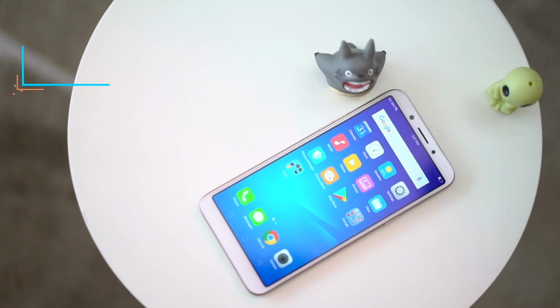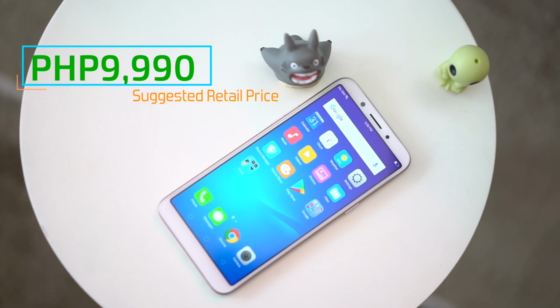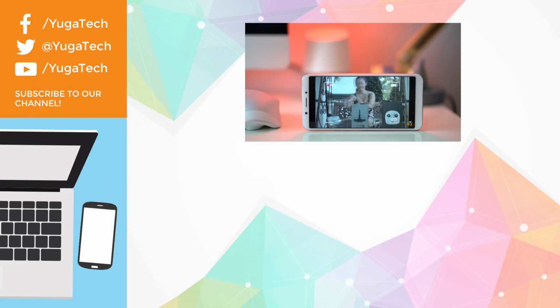But at least it doesn't cost much at 9,990 pesos. So if you're looking for a device that's below 10,000 pesos, this phone is one worth considering. And that's it for a review of the OPPO A83.